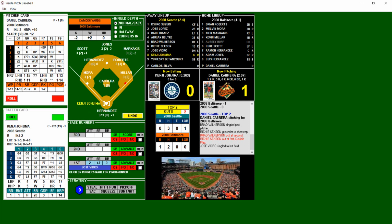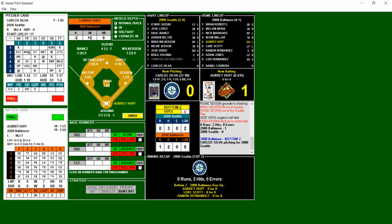And Kenji is up. He's batting a .263. Here's the pitch. 5-5 home run chance on a 1 to an 11. That's a 10. We need a 1. The 10 is too high. 6-2. Fly ball out there to Jones. And that retires the side. No runs, 2 hits, and no errors, and 1 left on. We go to the bottom of the second.